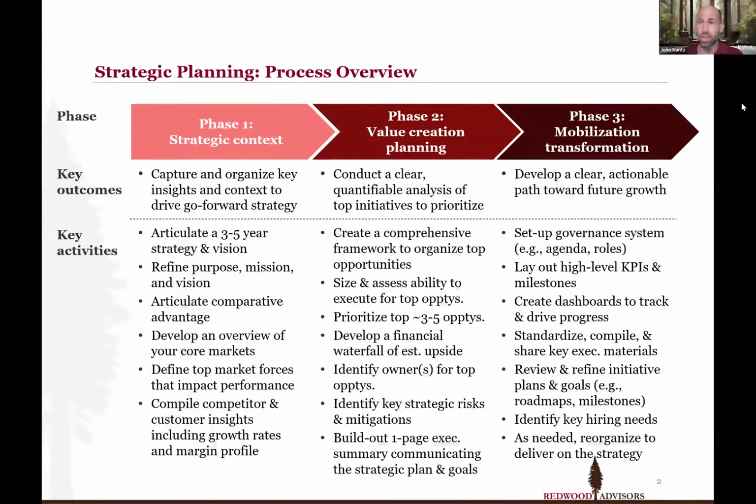And then phase three, which is again something that people really forget, is when you have a plan, that does not create value in and of itself. It doesn't create any value. It's just a plan. It's very important when you're doing the planning to think through how we convert this strategy into action. How do we turn this into value-creating actions in the company?